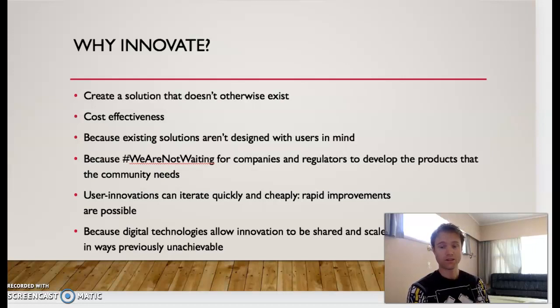So many diabetes technologies have been driven with the FDA, so with regulators and health insurance companies in mind. This is in the States where most research is done in this field. In contrast, user innovation can be done quickly, cheaply, and it can iterate rapidly. So software development, digital development is all about get something going, and then once it's working, get it out, and then build the next version, and then build the next version, and build the next version. We can do that in the DIY space, in the user space, really effectively.